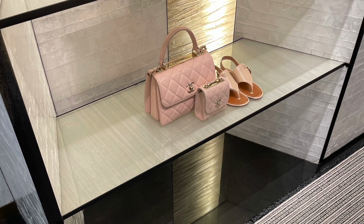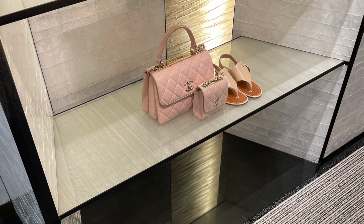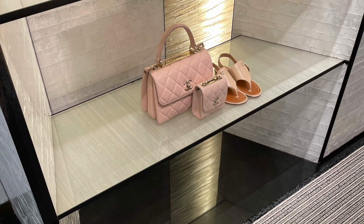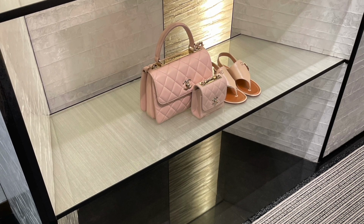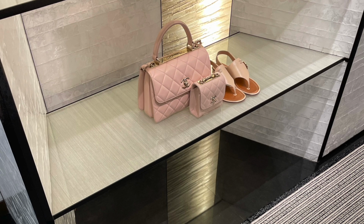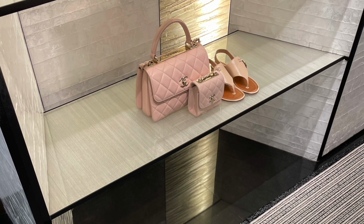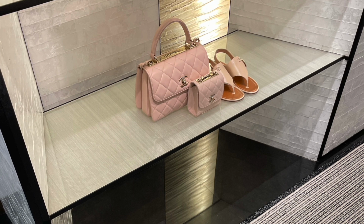The price did go up on these, so it could be the reason why they weren't getting snatched up as quickly as they usually are. Even in Toronto I saw like two black ones just hanging around, and I guess with the price increase people start to think of where to best spend their money.